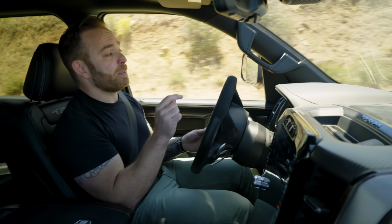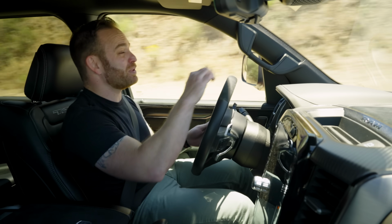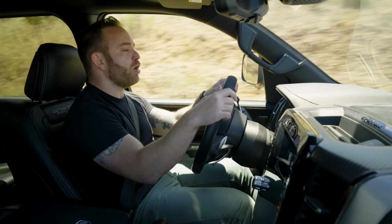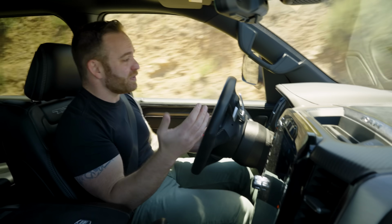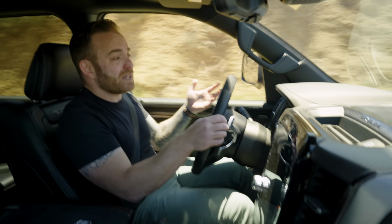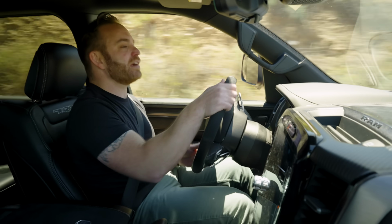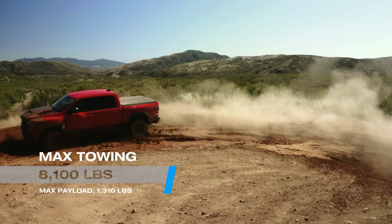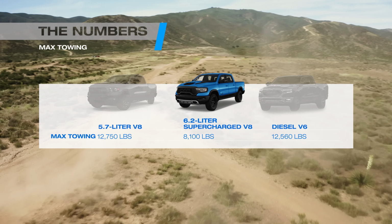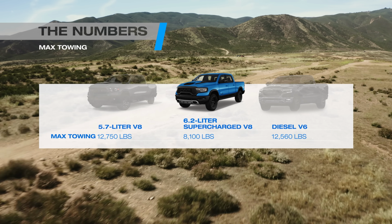As fun and as capable as the TRX is, especially when the going gets rough, I do have a specific gripe with it in terms of its truck capabilities. The payload and the towing are compromised because of a number of things. The added weight of the supercharged V8 up front, the suspension dampers that are meant for off-road scenarios, the all-terrain tires, all of those things essentially drop down the maximum available towing you can get in the TRX, and it's several thousand pounds less than you can tow with something like the diesel or the standard V8.